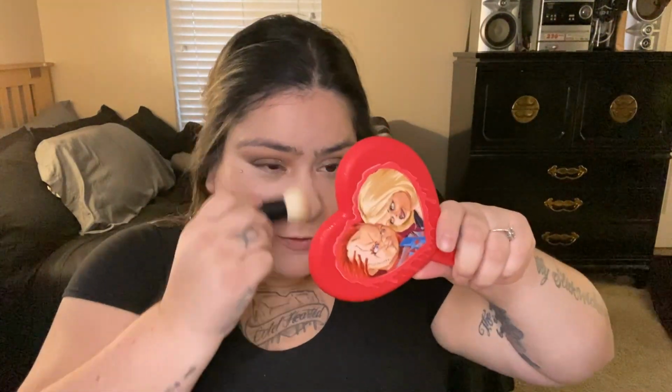This is what the cream bronzer is looking like. I like the way this looks. It just leaves my skin with a nice bronzy look. What I'm going to go ahead and do is take whatever's left on this brush and just go down the side of my nose. There you go. See, it just gave me a little bit of color down the bridge of my nose. So perfect for that. I will come back to the powder.